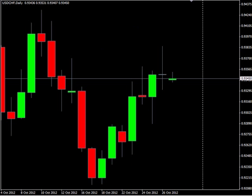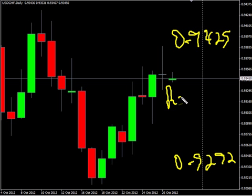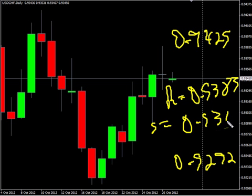Now the US Swiss, this pair closed pretty much even, had a strong run to the upside, pulled back, looking for it to reverse, definitely at least down to this trend line. Very similar to the euro, just a mirror image of it. Look for it to potentially go as high as 0.9425, possibly as low as 0.9292. Look for some resistance around 0.9385 and look for some support around 0.9310.